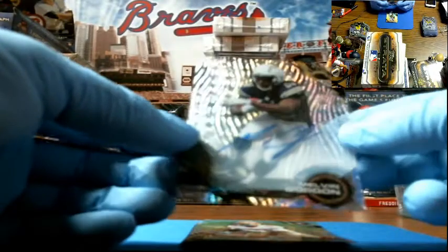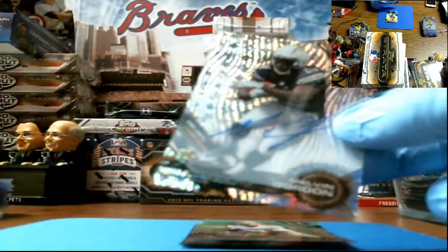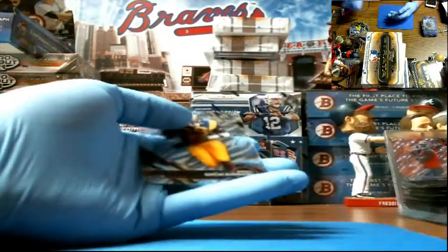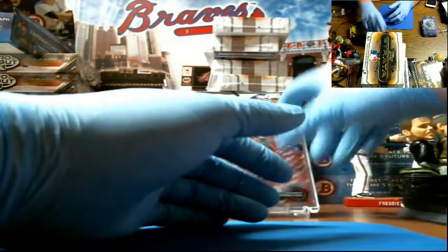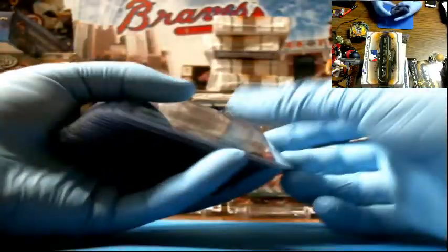Melvin Gordon to 99 for the Chargers. San Diego Chargers, Melvin Gordon to 99. Eric Armstead, Jamaal Charles, Javorius Allen, Marshall Faulk, and Eric Dickerson. There is your break, folks. Couple of nice monsters involved. Brett Favre 101, Jameis Winston auto 2 of 5.